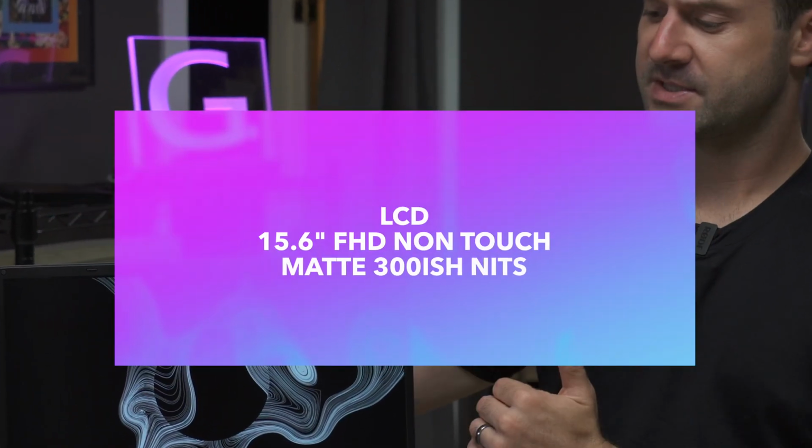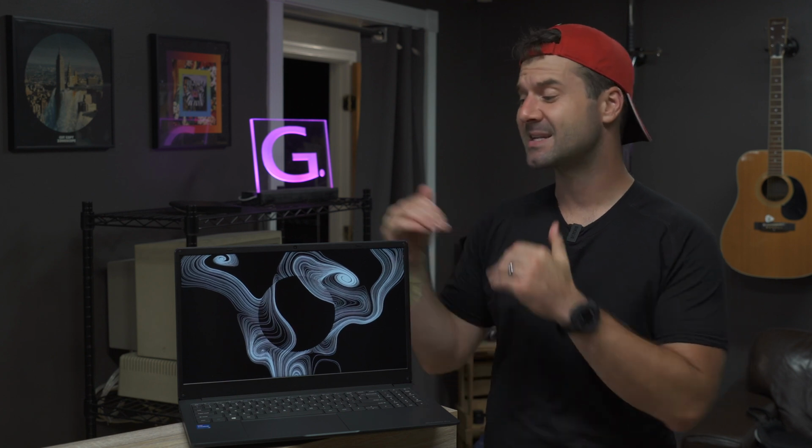But moving on to the nitty gritty, which will help us compare these things. LCD screen, again, 15.6-inch, full high definition, non-touch display, but the colors are crisp. It's bright enough to use under a bright sun or in a window. It is a matte display. I admit I did not test this particular screen on some of these lower end laptops. I just can't be bothered anymore. They're all coming with around 250 to 350 nit panels. So ballpark, just using my eye test, I'm thinking this thing probably has about a 300 nit panel, which is more than enough for most people.